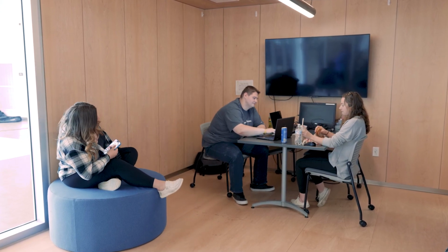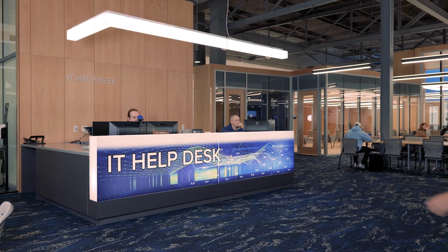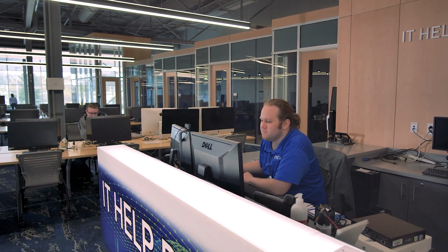You'll see our IT help desk is located in this space as well. They are incredibly helpful for any questions you have regarding your own computer or any of the computers here on campus. You are also able to print materials for free here on campus, and they are happy to grab them out of the room behind the desk for you.